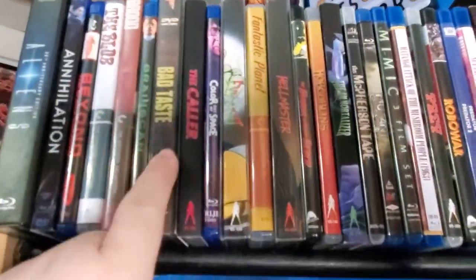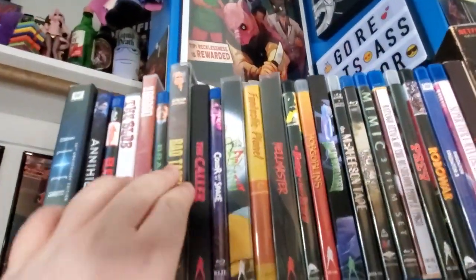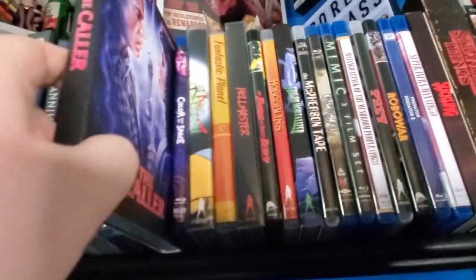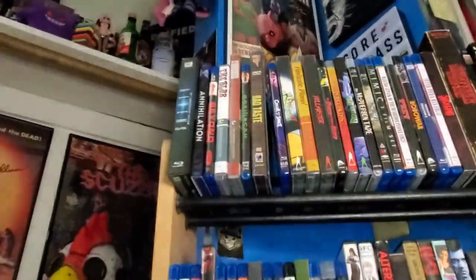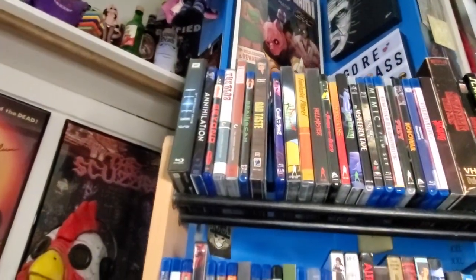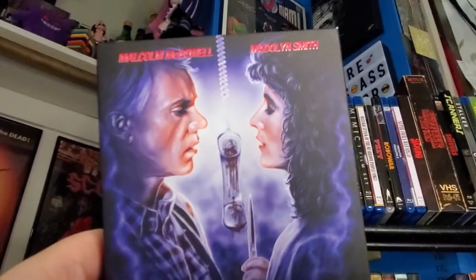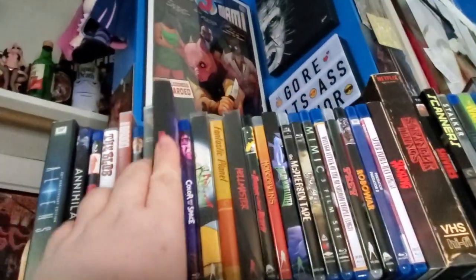We got Bad Taste, the limited edition version from Anchor Bay. We got The Caller, starring Malcolm McDowell. This is a really wild cat and mouse home invasion thriller. It's got a weird twist at the end that's just wild. I really respect it though. I really respect the audacity of the film.